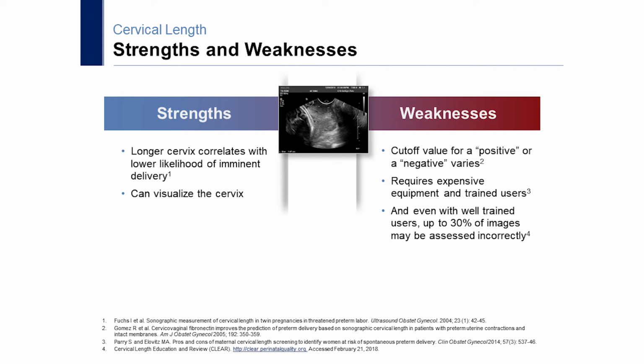With the cervical length, the strength is that the longer the cervix is, the more correlative it is with a later delivery. The shorter it is, the more correlative it is with an earlier delivery. And you can actually visualize the cervix, and as we said, the digital exam is potentially going to be much different than the cervical length exam. However, the weakness is, what are the cutoffs for a positive or negative? What is the likelihood that you have the machinery at your disposal to do it at the time? And even with well-trained operators, using CLEAR or any of the modalities out there to certify, at least 30% may be assessed incorrectly.